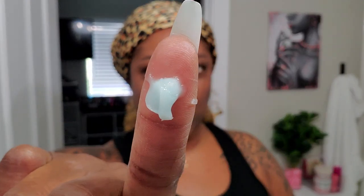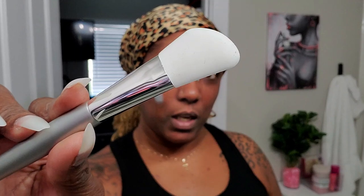I've already washed my face with just some e.l.f. Daily Cleanser. But this is what the mask looks like. So it's like a creamy gel type consistency. And I have this handy little skincare or mask applicator thing that I got, I'm sure, in my BoxyCharm a long time ago.